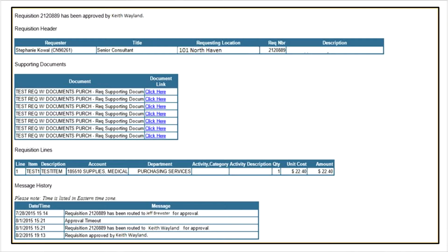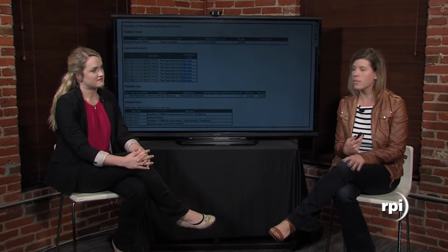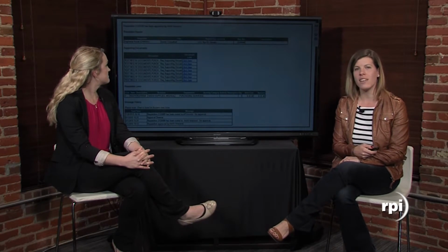You can also display message history. So if I'm an approver, and I'm the third approver in line, I want to know who the other two were that approved it before me, and when did they approve it? Was it 2 days ago? How long has this requisition been waiting for its final approval? To track that all the way through, it's definitely worth the enhancement and investment.